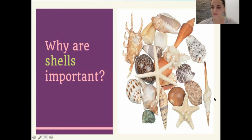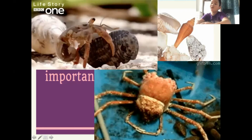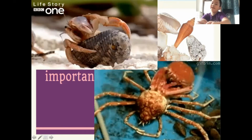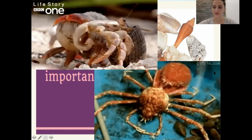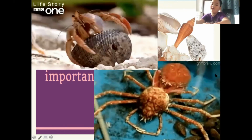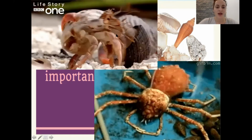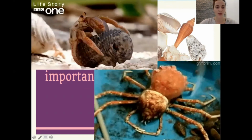They have a shell because when predators or other stronger animals come, they need to go into the shell and the predators cannot fight him anymore. Excellent job. And the shell is very hard. Even a crab cannot crunch a shell. Very good job, Kwang Hai.